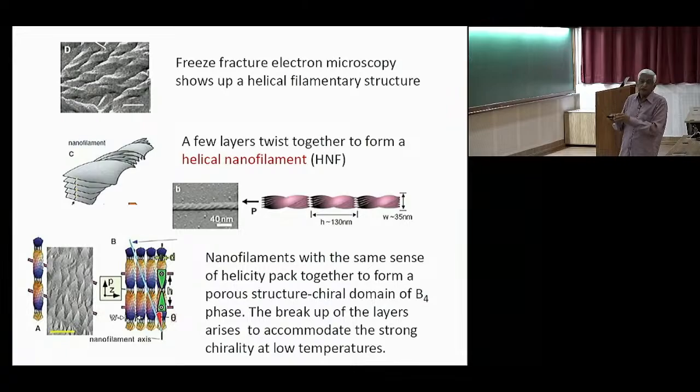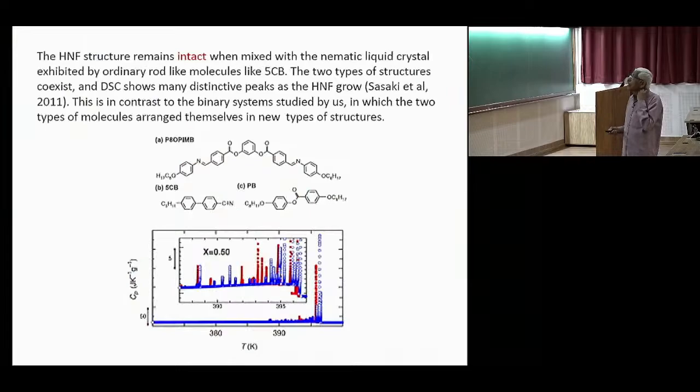And this, I'll come to the next slide because there is an associated different structure also. They say it is very clear that there are helical filaments. These form this B4 phase, as it is called, and chiral domains where nanofilaments with similar chirality joined together to form a domain. Of course, again, there are two opposite chiralities as I showed in the previous slide. And then there is a very unusual thing.